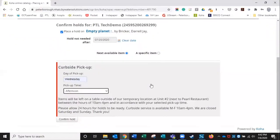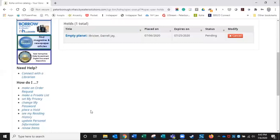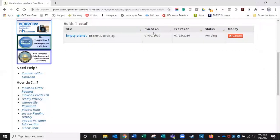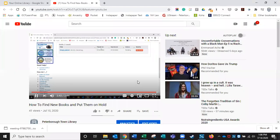Now, if the item is already checked out to another patron, you will only be able to choose how long you want the hold to be active. We will contact you when the book is available. But please know that even when the item has been returned, there will be a 72-hour quarantine process before the item can be checked in and checked out to you. However, in either case, don't forget to click on the Confirm Hold button. So that's how you find our new items. Please call the library at 924-8040 or email us at library@peterborough.nh.gov if you have questions. Meanwhile, happy virtual browsing.